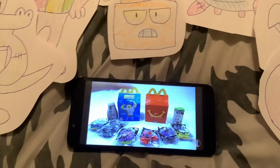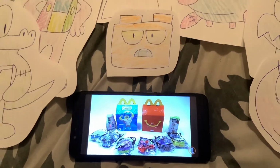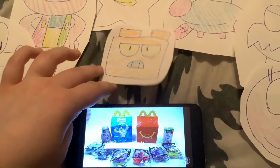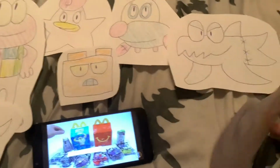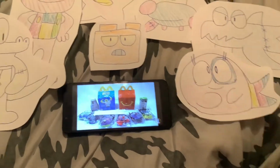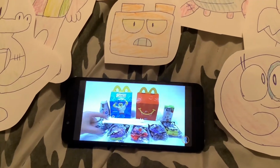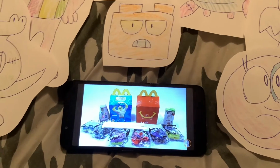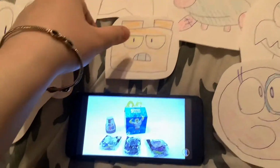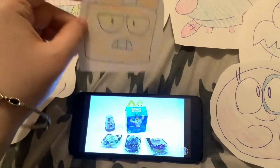So I got two different Happy Meals, and they're complete. And I got a bunch of straws, so I can put my toppers on straws. What I'll probably do is toys 1, 2, 3 in this box, and then come back and do 4, 5, and 6 with this box. I think it's the milk jug.